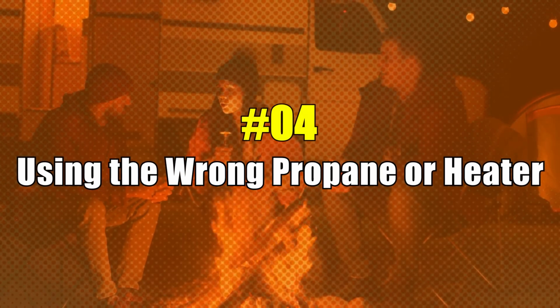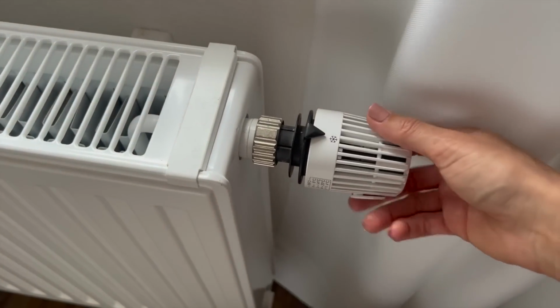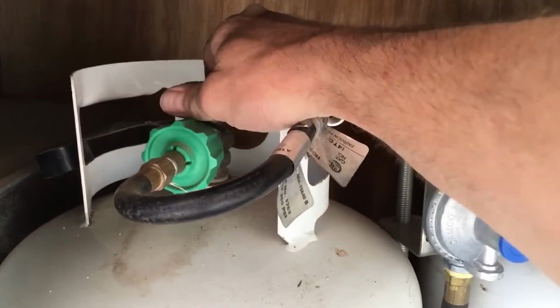Keeping your RV warm in winter requires more than just cranking up the heat. Proper heating system maintenance and smart equipment choices are essential for both comfort and safety. Here's what you need to know about heating your RV effectively during cold weather. Your propane system needs special attention in winter.